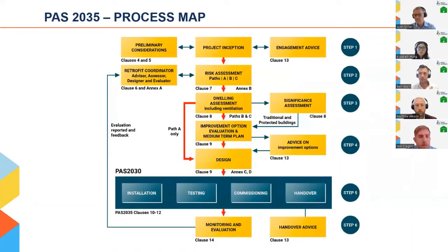The Retrofit Academy has produced a process map, which is on the screen now, which demonstrates the journey through a PAS 2035 compliant project. There are 6 key steps that are outlined in this process, which starts off at project inception, so establishing the brief, project team, and so on. We've then got a PAS 2035 risk assessment, which determines which pathway you then proceed on the project. And I'll go into a bit more about that shortly.